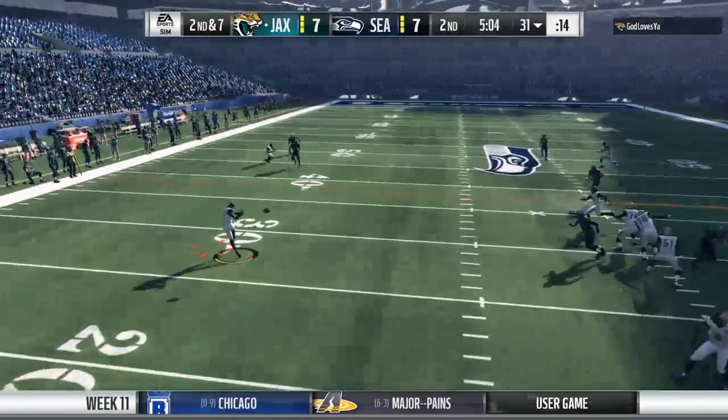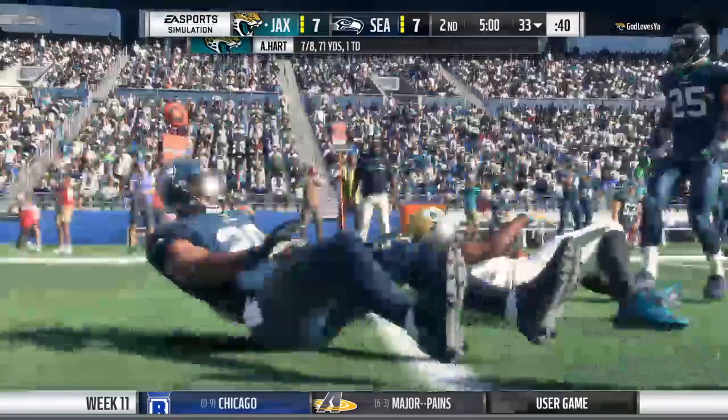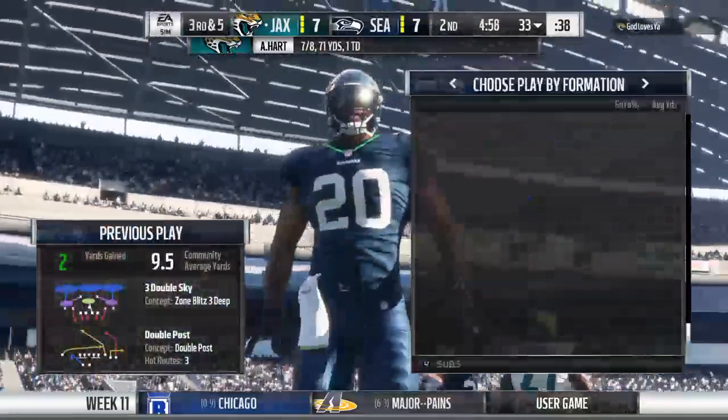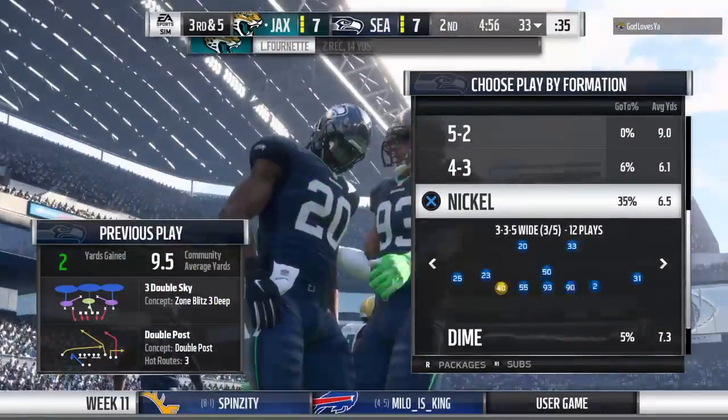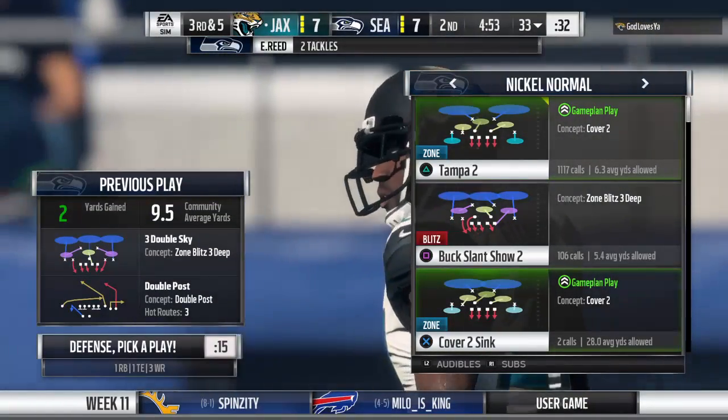Looking to throw on second down. Hart out to the flat. That's complete to his running back. And he'll get it up to the 33-yard line. Give him 2 yards on that play. And all of a sudden here, it's third down.